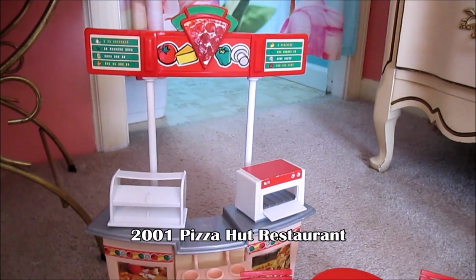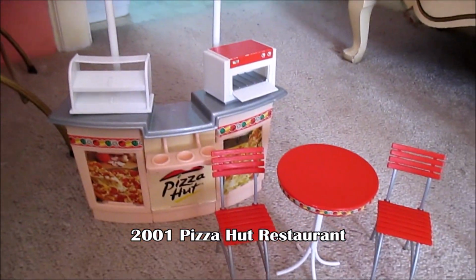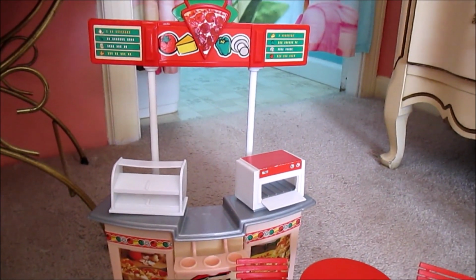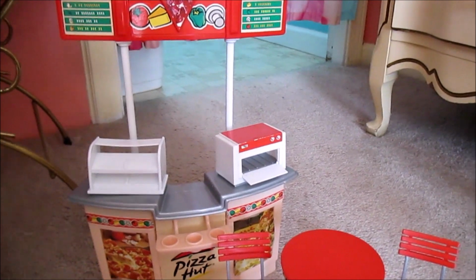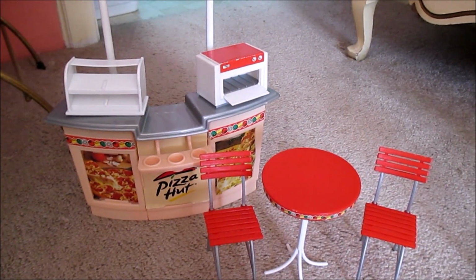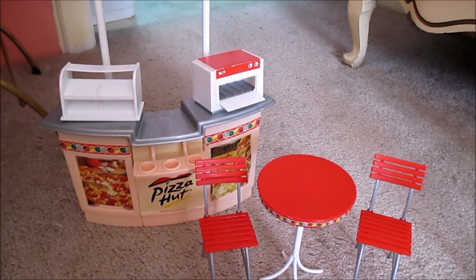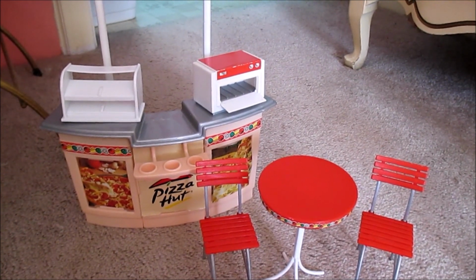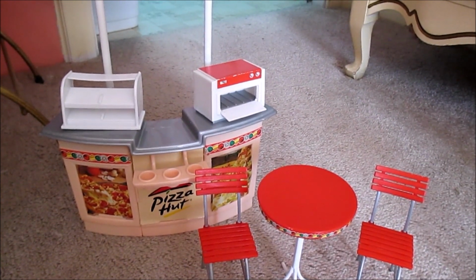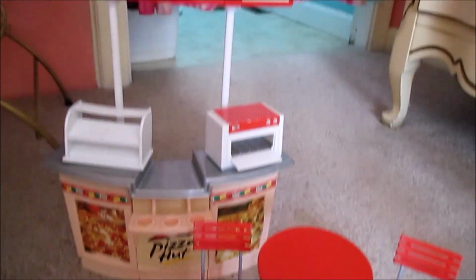This is the Pizza Hut playset. We actually have two of these. The first one Colleen bought, I forget where, but she got it for her Skipper dolls, and she used to set it up in their bedroom a lot of the time, but we did use it as a regular Pizza Hut too. Our second one we got, I don't have it set up obviously, in the Kelly bin at the flea market in 2014, and that one's not complete, but it's nice having spare pieces.